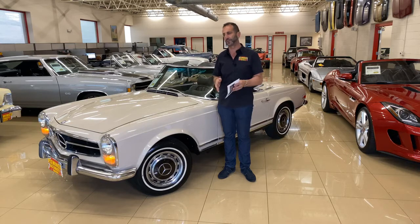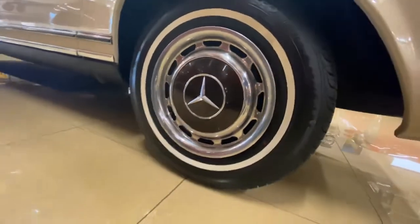Family history since new. And then you talk about all the modern stuff like four-wheel disc brakes and four-wheel fully independent suspension and fuel injection and all the cool gauges on the dash and all the beautiful little touches, the jewelry touches inside the car. It is a great classic car.